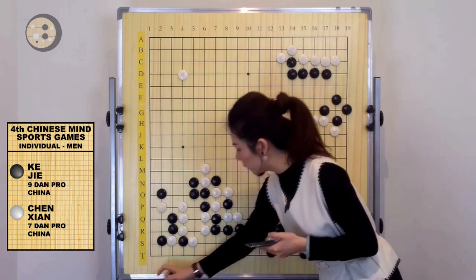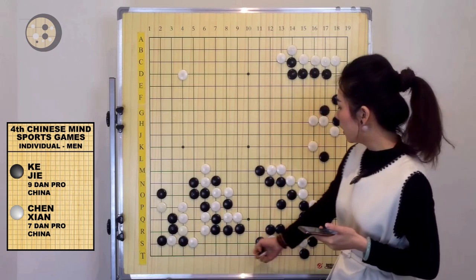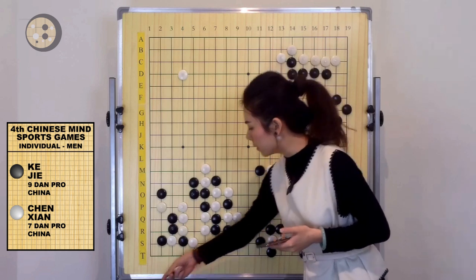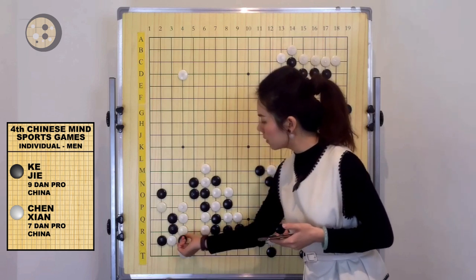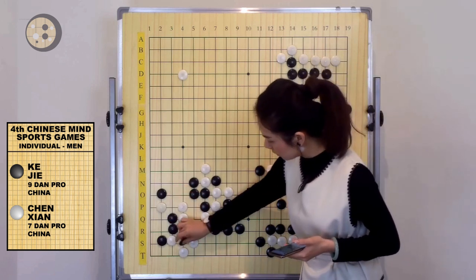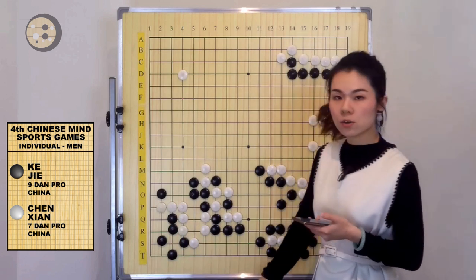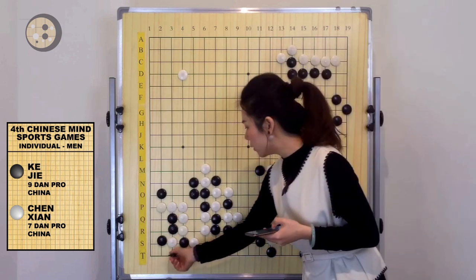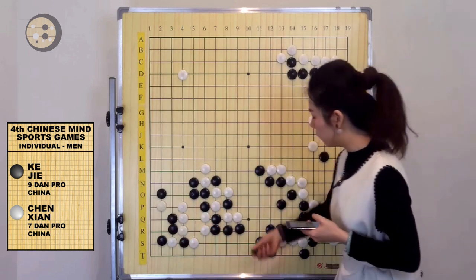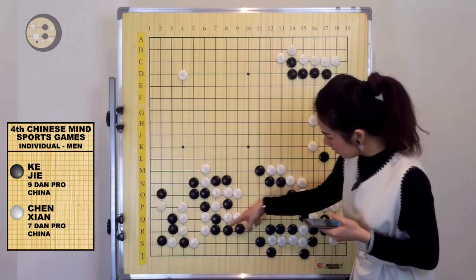So after black made that exchange move, the corner is now already alive because there's a miai here. If white captures, black can push through and kill this stone. If white connects here, black can capture that stone, so the corner is still alive. So after black made that exchange move, black now comes back to start attacking this group in the center.